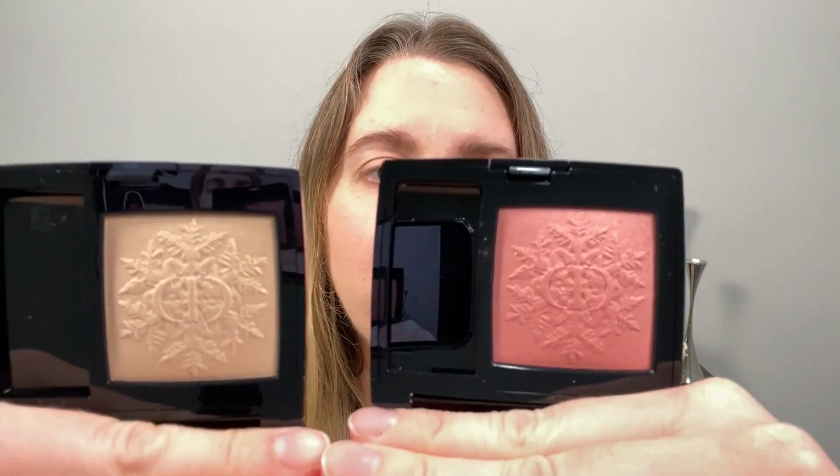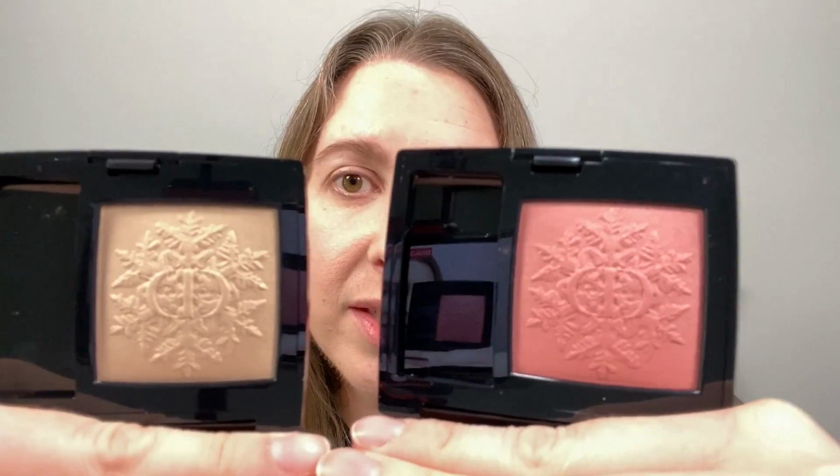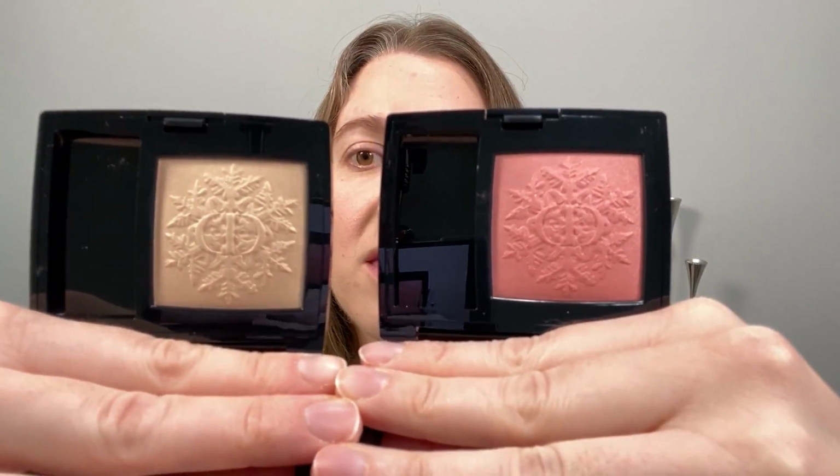Now, both the blush and the highlight are made in France. They're 5 grams or 0.17 ounces. And if you look, you can see that there is some gold sparkle in each of these. They have an approximate shelf life of 12 months.